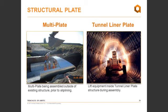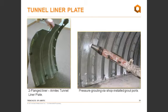Just a couple more photos to illustrate some structural plate structures. These are relines. They're being assembled on the left. You can see the multi-plate structure is being assembled, and you can see how it has to be assembled on the outside of the structure before moving it into the host pipe, because the crew needs to be on both sides of the plate in order to make the connections. Whereas the tunnel liner, and I'll show you how in a minute, is quite adept at being assembled from the inside of the structure, and you can see in that picture that there's actually lift equipment driving through that pipe during assembly.